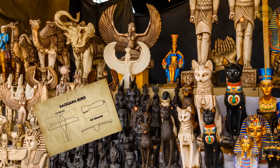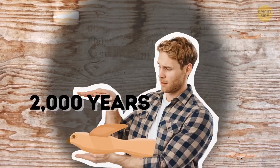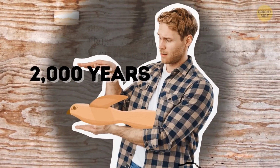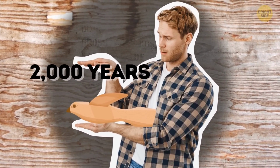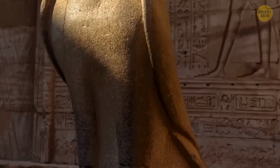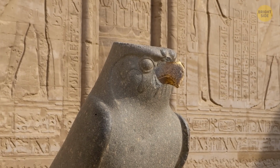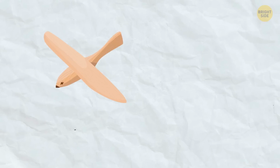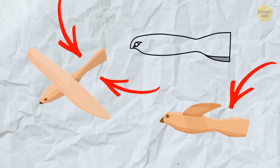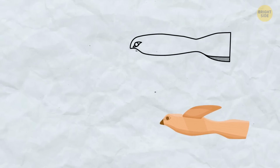A perfect original souvenir from Egypt, I would say. It's over 2,000 years old and looks pretty plain, without any carvings of feathers or other intricate ornaments. It has a beak and eyes, though, which makes our find look like a hawk, the emblem of the deity Horus. Its tail is rather unusual as it's squared, looks weirdly upright, and it seems like the sunken part of it was the place for a now missing piece.